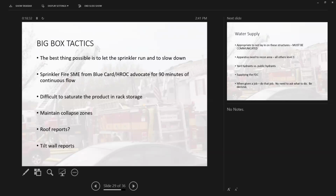One of the problems with that is, as we're looking at collapse zones and everything else we talked about in part one, we're really good about understanding collapse zones outside of a building being 1.5 times the height.